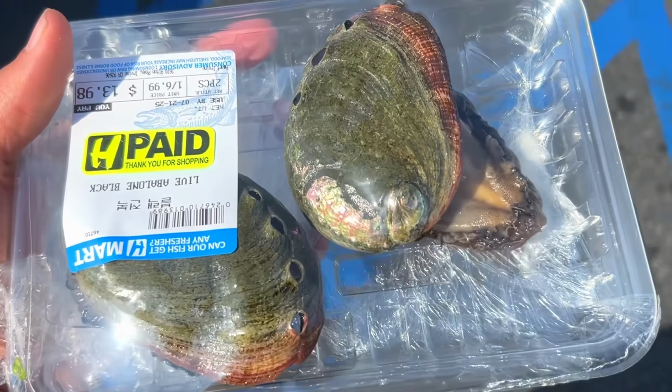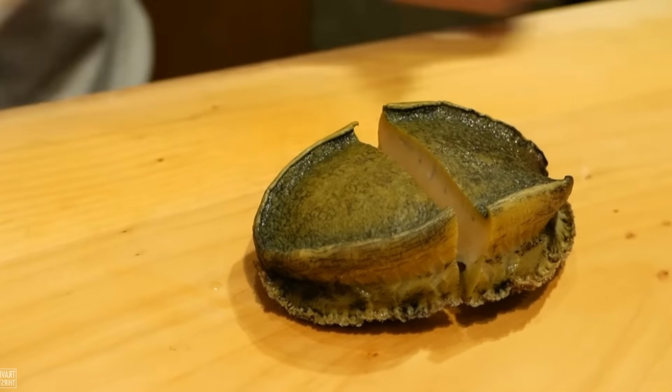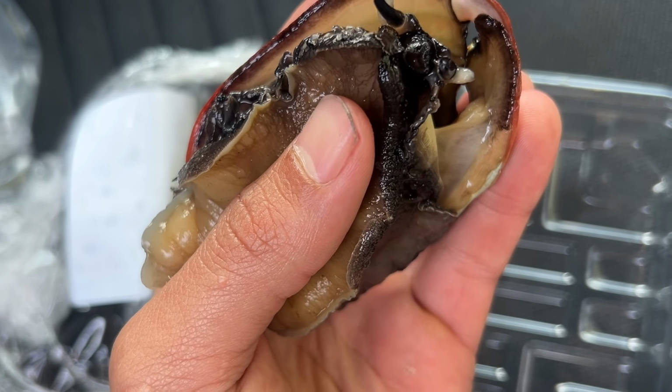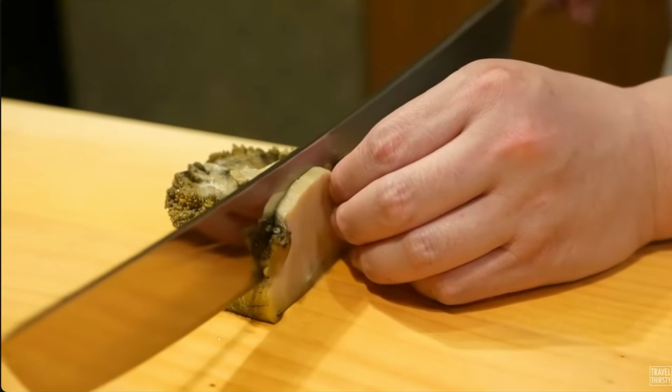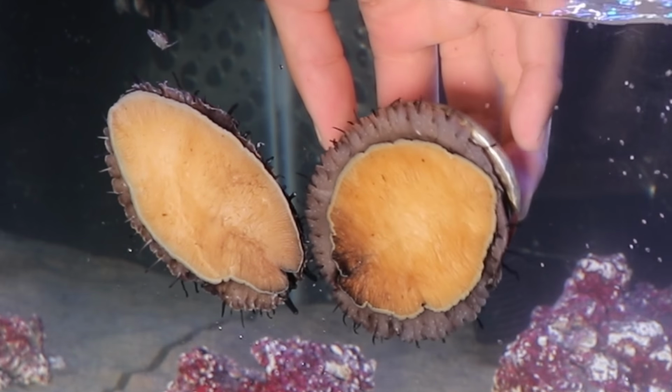These are two abalones that I just bought from the grocery store, but to some, these are a prized possession of food. And when you purchase them from the grocery store, they're actually still alive. But in this case, I didn't want it to be food, but instead, my new pet. In this video, I'm gonna see if I can save an abalone from a huge abalone tank and see how good of a pet it can be.